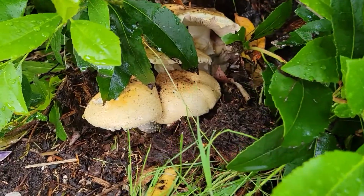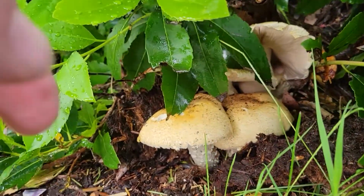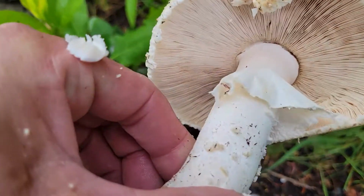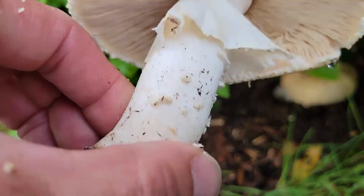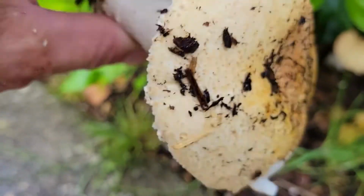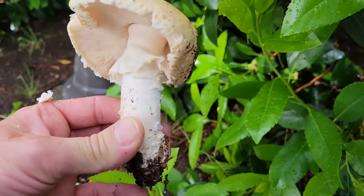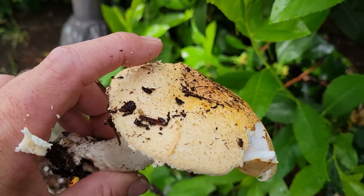So if we look right here, the prince, Agaricus Augustus. Let's pick one, see what they look like. Now look at that, it's got this beautiful veil on there. And the gills are very white right now. The top's got that kind of textured look. But this is a beautiful example of the prince. Hardy mushroom, real thick, heavy duty mushroom. Almost kind of leathery on top.